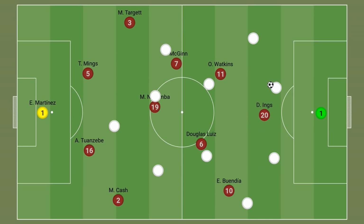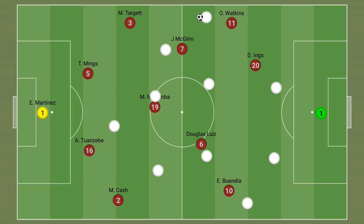Gerrard's side will look to press in the 4-3-3 shape, often looking to force their opponents out wide and protect the central areas. They look to press their opponents high, but will fall back into a mid-block when having a lengthy spell without the ball. Once they succeed in forcing their opponents out wide, their press then intensifies.